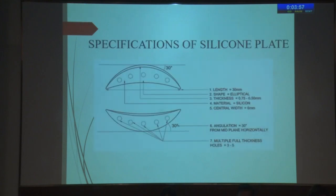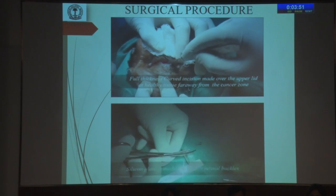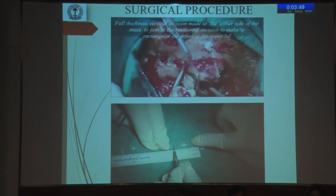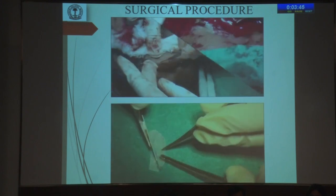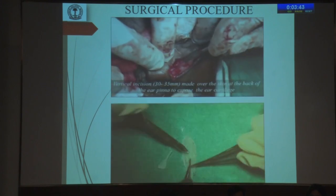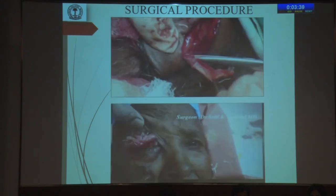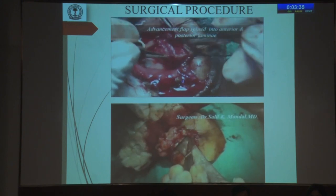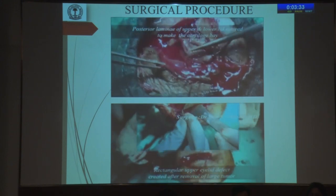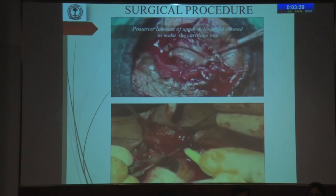Now, these are the specifications of the silicon plate that I've used. Surgical procedure included, firstly, the auricular cartilage was fashioned from the post-auricular region, and the silicon plate was fashioned from a 279 scleral buckle. After fashioning, a full thickness rectangular defect was created in the upper eyelid, and the remnant of the upper eyelid was divided into the anterior and the posterior lamella. Similarly, the lower eyelid was also divided into anterior and posterior lamella.